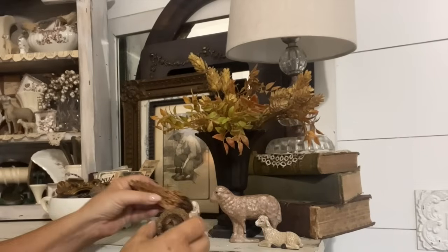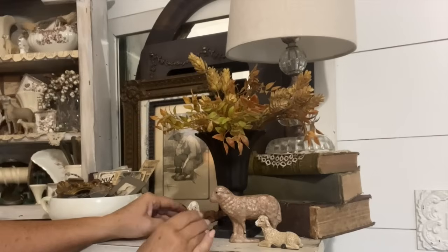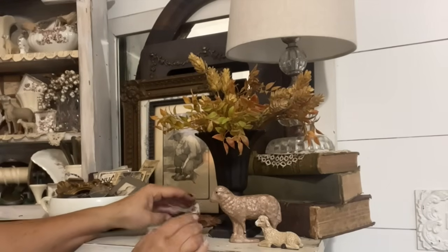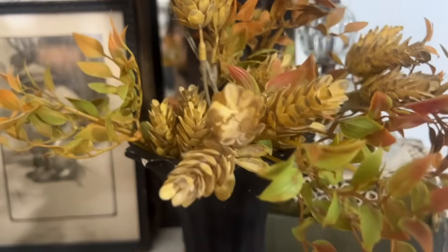Y'all, the last little touch is just something natural from nature, and I'm just going to place it right here. And that's all I'm going to do. I really like this display, and so I think just adding this little pop of color will really bring in the feel that I want.